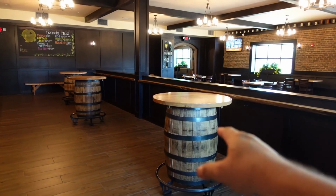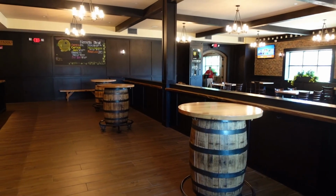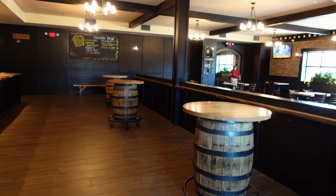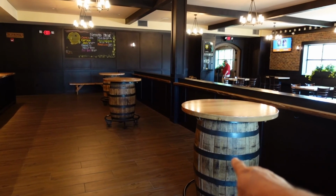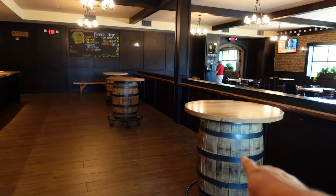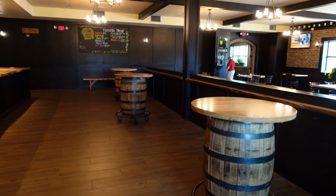These are real cool too. Look at the barrels. That's awesome. I love how they did the where you stand up and drink your beer and just chill out with your friends. The little hangers on the bottom too, so you can hang your bag or your umbrella, whatever you're carrying with you, underneath each of the tables.